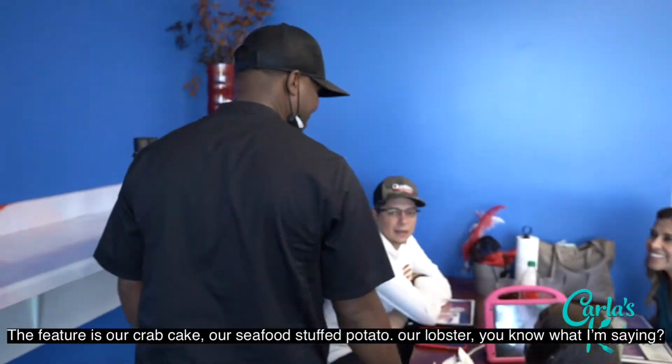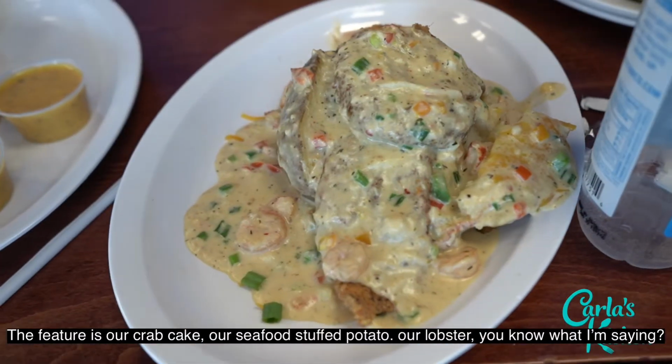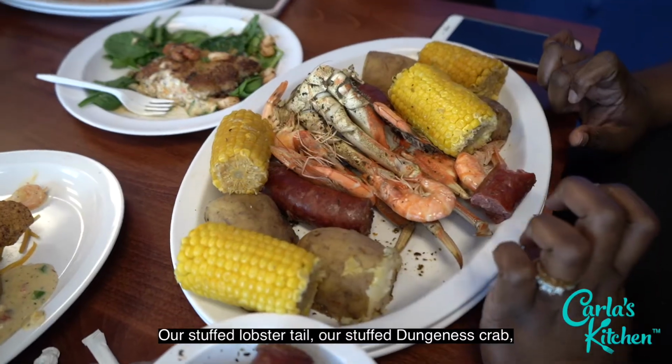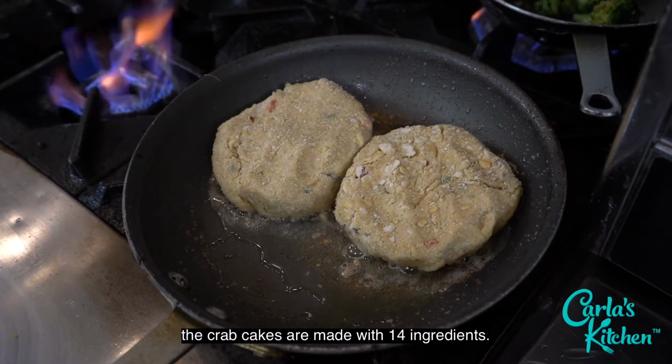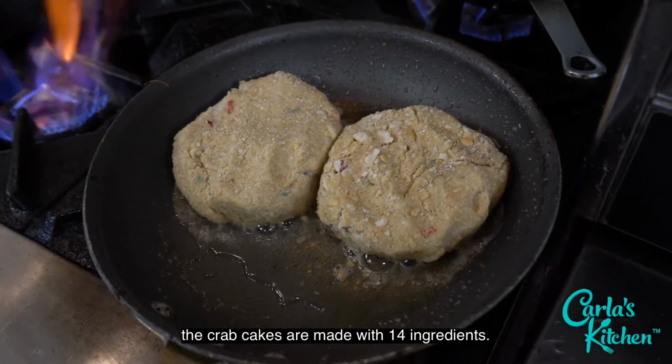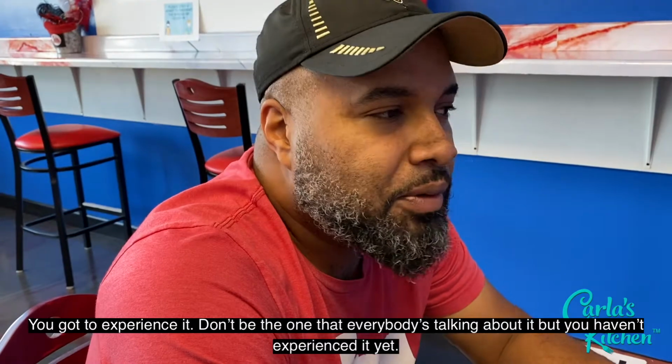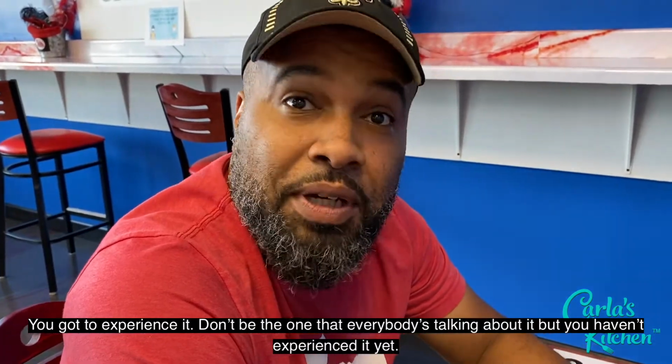Hey, how you doing today? The feature is our crab cake, our seafood stuffed potato, our lobster, you know what I'm saying? Our stuffed lobster tail, stuffed with the crab. The crab cakes are made with 14 ingredients. You gotta experience it. Don't be the one that everybody's talking about it, but you haven't experienced it yet.